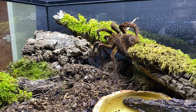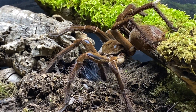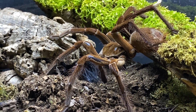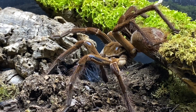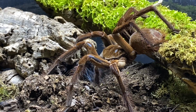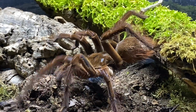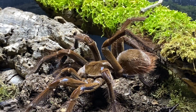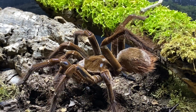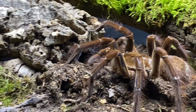So we've manoeuvred him. Now he's found the entrance to her burrow. This is what we've been waiting for. Now it's taken pretty much over an hour to get to this stage. These guys were very, very slow. The male was very slow to actually initiate anything. But you can see now he's moving now. He's starting to get the gist of it. Here she comes. See those legs come creeping out. He's not intimidated at all by them at the moment.